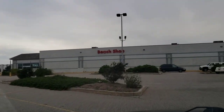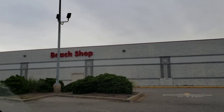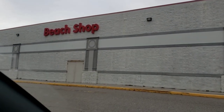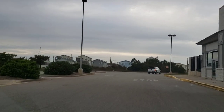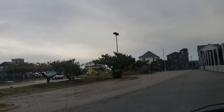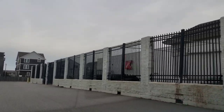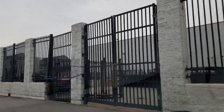Here is the legendary beach shop signage that they have here at this location, which makes it one of a kind. And then on the back side of the building, I will show you the old style Kmart logo. Yep, here's your garden center. Well, beach shop. Yeah, back here, the old Kmart logo still exists, which is awesome. Glad they never took that down. So if you're on the beach road, you could actually see it. So thought that was pretty cool.